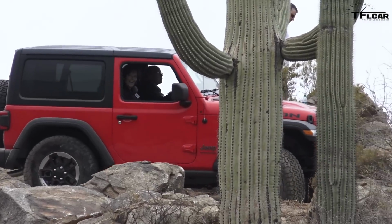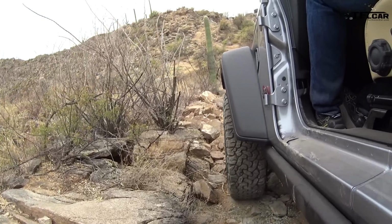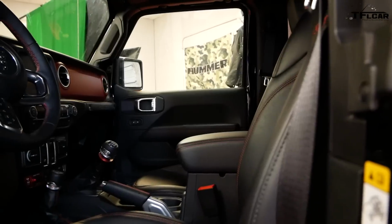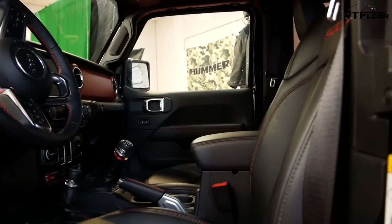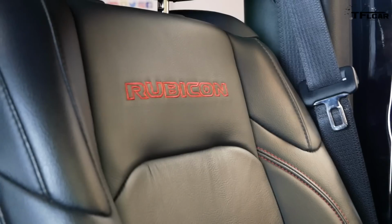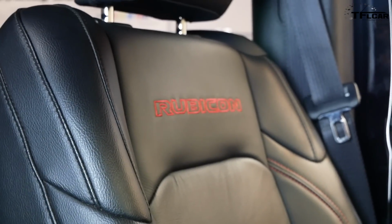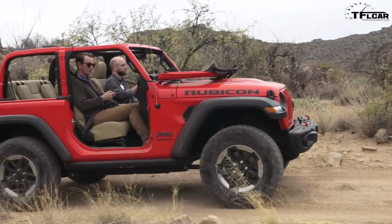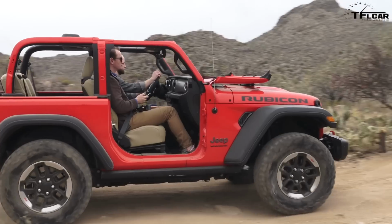On a Rubicon, you're gonna be going through trees and scraping them up. Just stick with the black plastic fenders. Leather seats too are an option, $1,495 as they are in the Sahara. And they're nice, they're pretty supportive, they're pretty comfortable, but it's a Jeep. You know, you got your soft top off. They're probably easier to clean out than cloth seats, but I just like the durability of the cloth seats a little bit more.